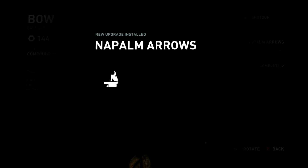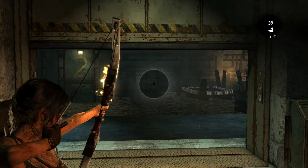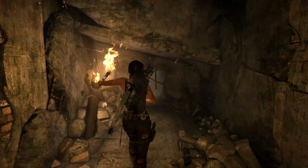There we go. Napalm arrows. That's sweet. I'm going to test that out right now. I bet it's super awesome. Let's try that out. Okay. Boom. Oh, so that's what it causes. It spreads the fire a little bit, because I know before it didn't spread the fire, but this one seems like it does.